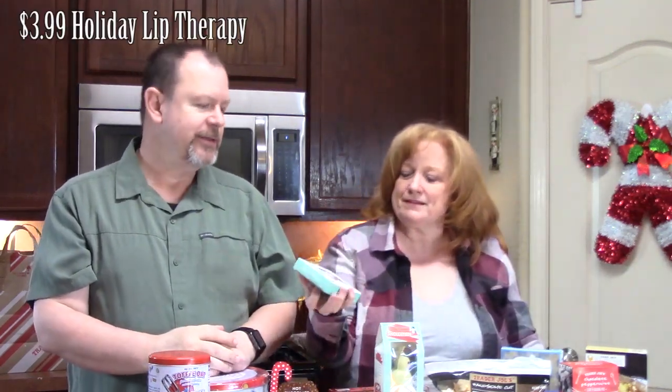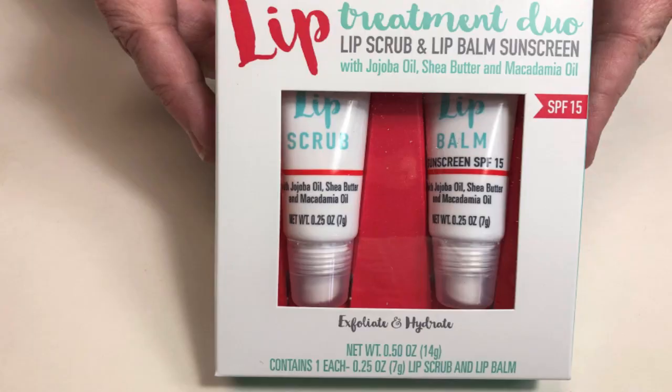All right, another stocking stuffer that I picked up is Lip Treatment Duo. So it's a lip scrub and a lip balm sunscreen. Lip scrub? Yeah, you just scrub your lips with them, it refreshes them, and then you put on some lip balm. It's got sunscreen on it. Okay. So anyway, this is a stocking stuffer for somebody that I'm obviously not me.